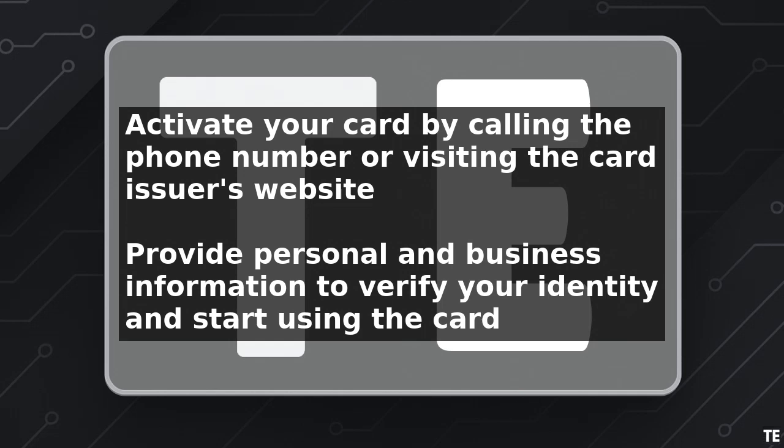When making a purchase, provide your card details to the merchant, either in person, online, or over the phone. Ensure you have sufficient available credit to cover the transaction. Keep your receipts and invoices to track your expenses and reconcile them with your statement.